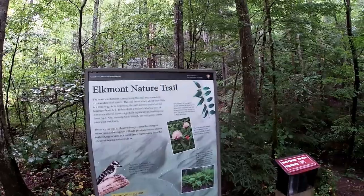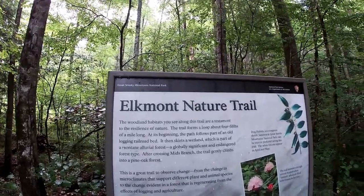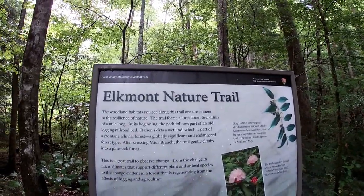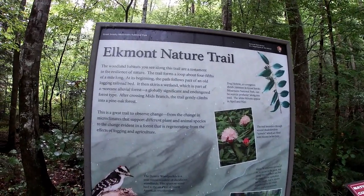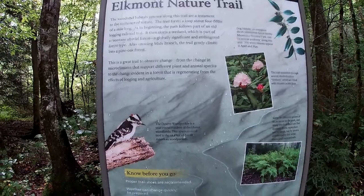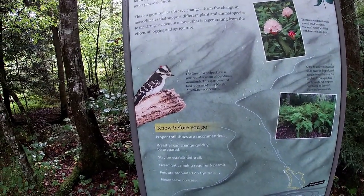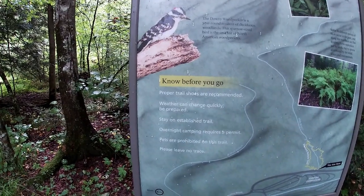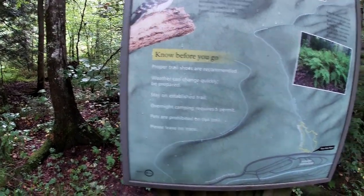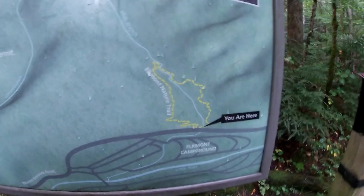All right, there we got the Elkmont Nature Trail. This is where we're at right now. Oh, it'd be cool to see one of these woodpeckers. Proper trail shoes are recommended. Weather can change quickly. Be prepared. Stay on established trail. Overnight camping requires a permit. Pets are prohibited on this trail. Please leave no trace. And this is the trail right here.